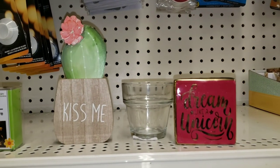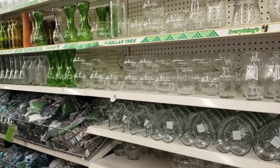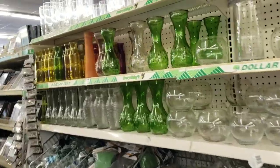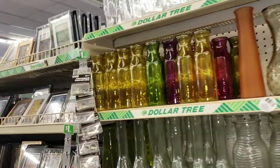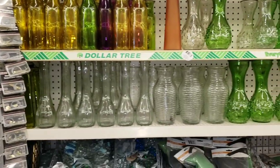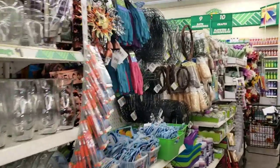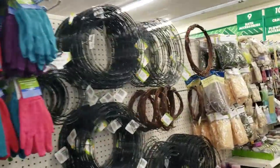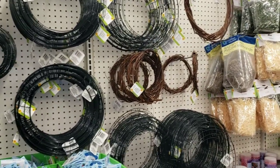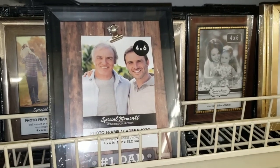And so, yeah, I'm just looking around at some of the little items that they have. And here I'm just showing you guys how well stocked they are. Guys, I am so impressed because this store never looks like this. I was just really happy to see that they have a lot of products on the shelf. Too bad I'm not doing any DIYs with any of that, but it's just good to see it. But it's also good to see the grapevine wreaths and all the wreath forms, because we're moving into wreath season. So it's good to have those.